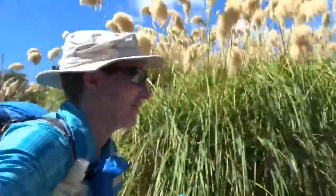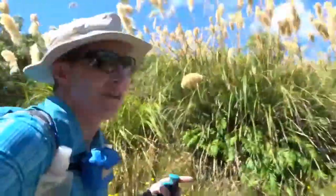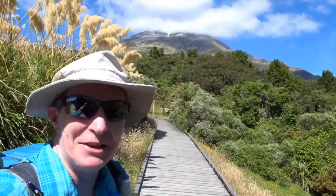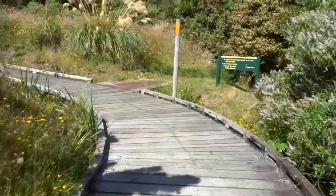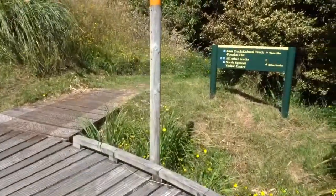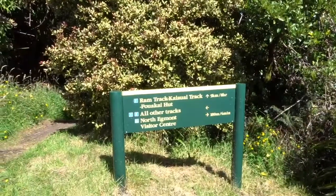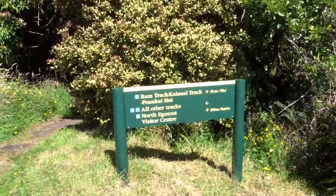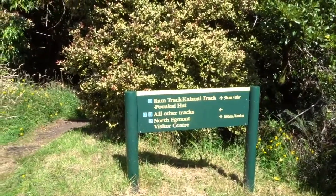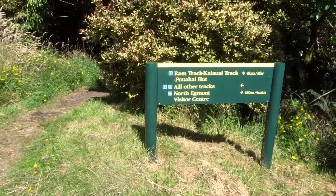Good morning. This is the start of the Round the Mountain track, and this is Mt Taranaki behind me, covered in cloud a bit. I've just left the visitor centre and because of a track closure I have to go down the hill, down the Ram track and up the Kaiauai track. So it's a bit more down and up, but there's not a choice with the track closed.